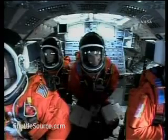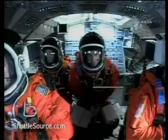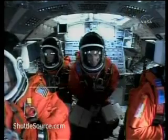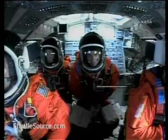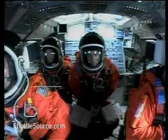This is a unique view, as it happened on launch day. Space Shuttle Endeavour in the vertical on the launch pad. This is just prior to launch.